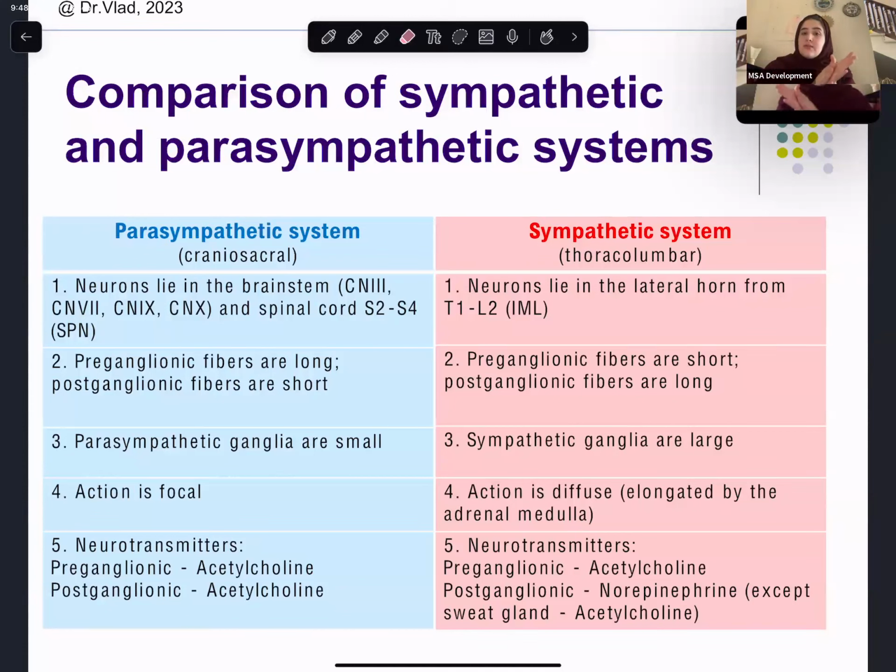And then in the parasympathetic, we know that the preganglionic fibers are very long, and the postganglionic fibers are very short, and they're super close to the target, okay? So they're super close to the target organ. But in the sympathetic, it's the opposite. The preganglionic are short, and the postganglionic are super long and away from the target organ.